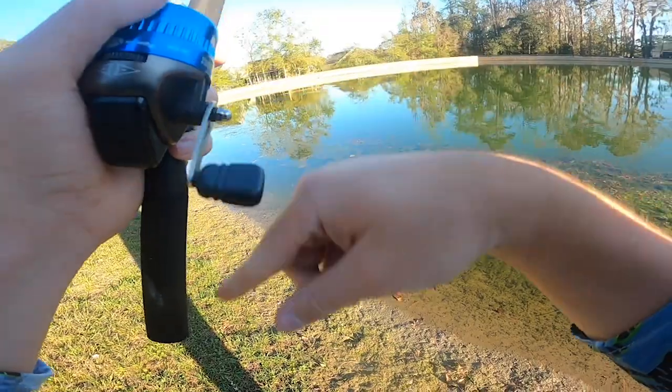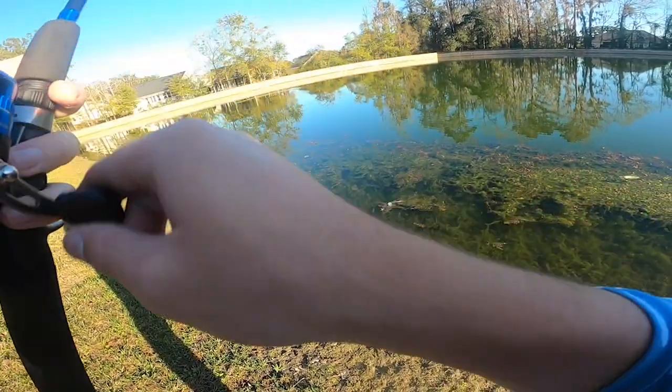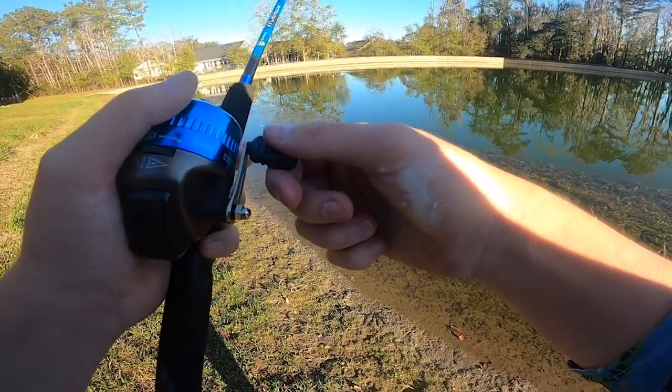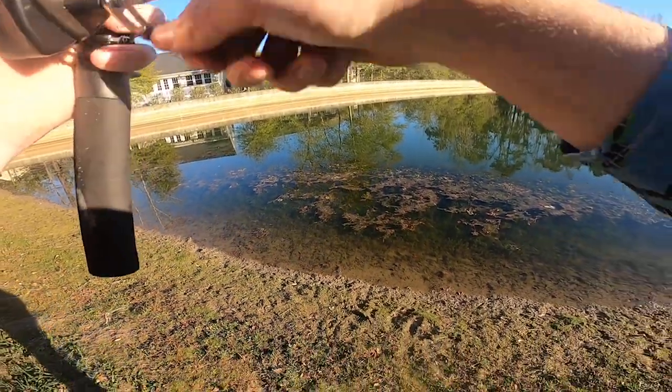There's a ton of grass here, which normally isn't here on the edge. So I'm trying to just bring this worm along the side of it, and maybe those bass are hanging out in there. I really haven't fished out here in a while, so I don't know what they're doing out here. Is that a fish? That might be a fish, guys. I can't tell.